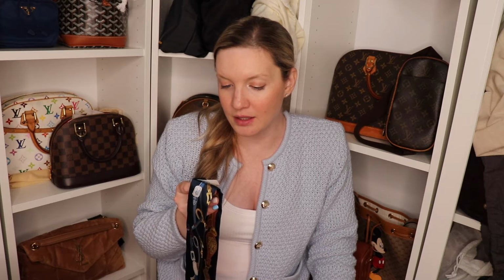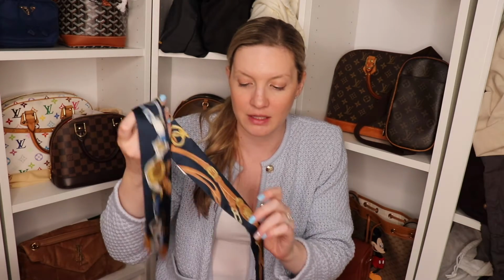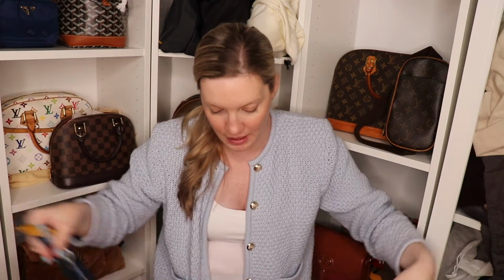I know a lot of these you can actually end up ordering online, but I prefer not to order online. So this is the Brides de Gala Twilly in the marine and beige. I'd assume that's because that's the majority of the colors. So I got 2 of these guys. And then I got in this box 2 to go with those to go with my Barania Birkin for more of a winter look.